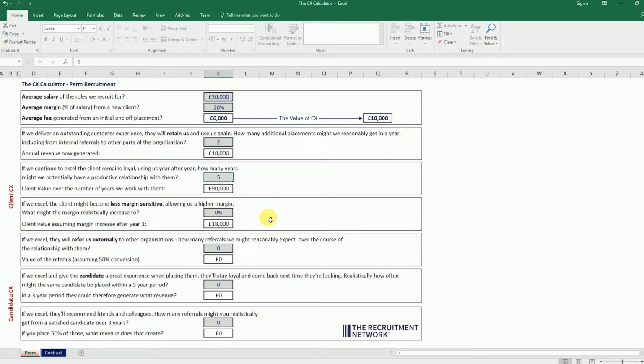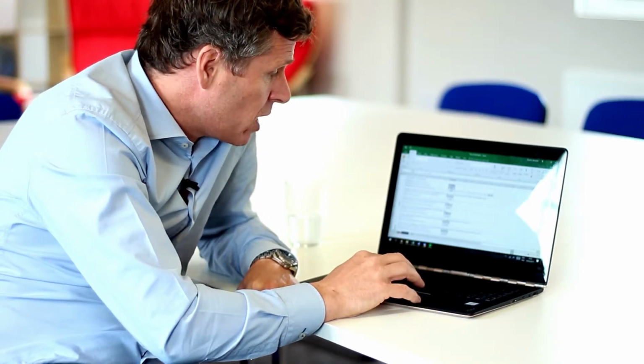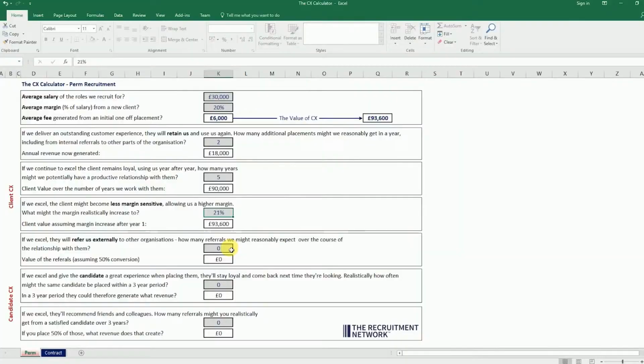And potentially the other benefit we know can possibly happen is they might become less price sensitive. So let's say the margin increases over time to 21%, without going over the top. That increases the net fee income we're going to get from these guys. And then as we know, if we nail this, whether it's internal or external referrals, if we're asking the question, getting the feedback and doing an amazing job, potentially we're going to get some referrals from our satisfied clients. So maybe over the course of the time we deal with them, we're going to get 4 referrals, of which 2 are converted into business. They're suddenly worth £187,000.